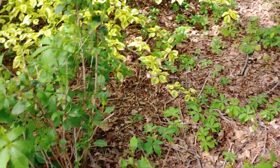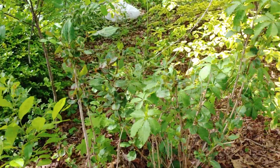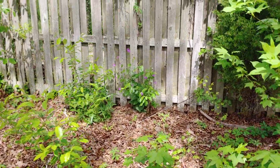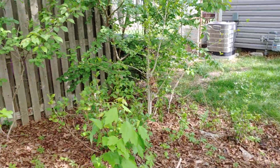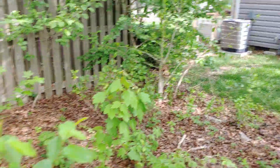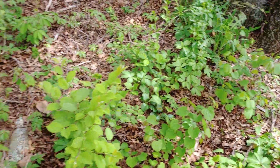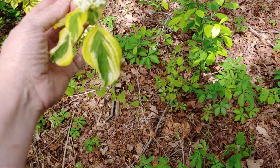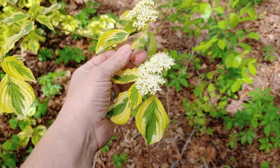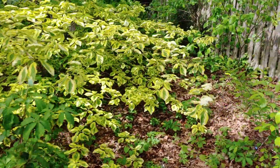Let's see what else is back here. Good thing I wore long pants. I think that's another hydrangea. And there are rows of Sharons back here. Another hydrangea in the back. There's some maple seedlings. I see some more redbud seedlings that I'll transplant. A lot of Virginia creeper. And this Golden Shadows dogwood is flowering now. It's so pretty. I want cuttings from this. I love the variegated leaves.